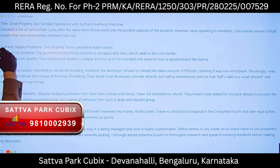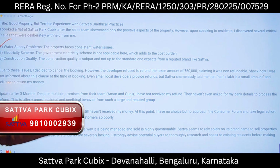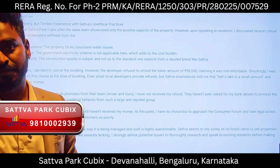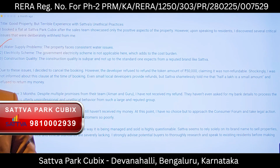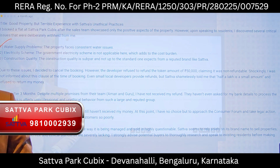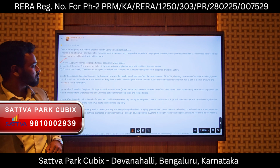So the first thing he has written is about water supply. He has written, the property faces consistent water issues. When I checked with your customers and the residents who are staying here, between 3 months to 1.5 years, and I asked about the water problem, they said no, there is no water problem. So why has he written that there are water supply problems?